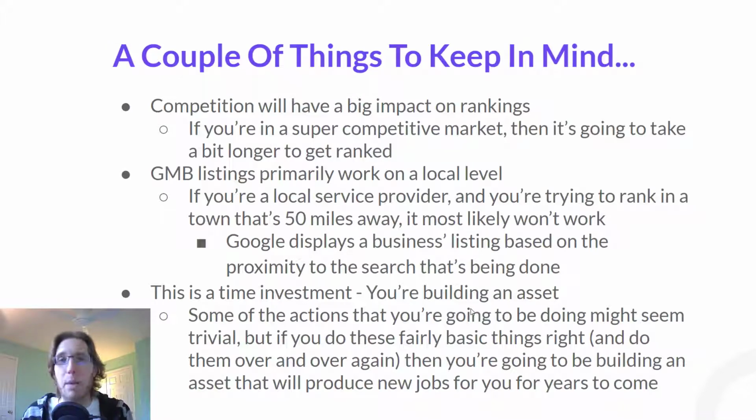So a couple things to keep in mind before I get going. I do want to set some right expectations here. Competition is going to have a really big impact on your rankings. If you're in a super competitive market, some of these things I'm going to talk about might help, but don't expect to go from way down at the bottom all the way up to number 1 just by doing these things if it's super competitive.